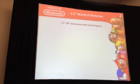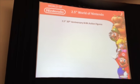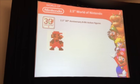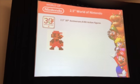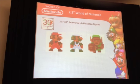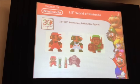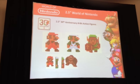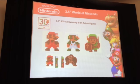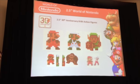The 2.5-inch, this is kind of the grab-and-go version of our Nintendo figures. So for the 30th anniversary, as was previewed for you a moment ago, we'll have these really cool plastic 8-bit 2.5-inch figures. So you can see them from the side there. They are kind of flat figures. We'll have Donkey Kong, Mario, Luigi, and Link.